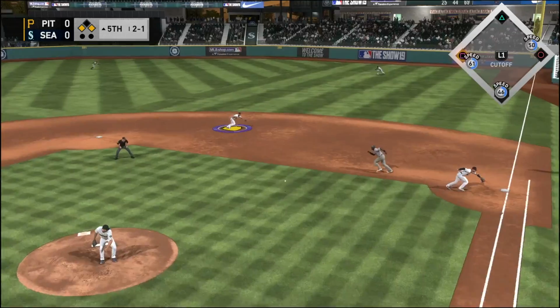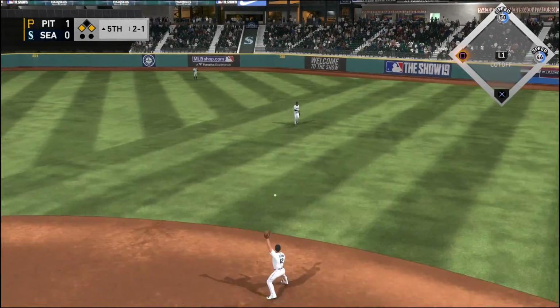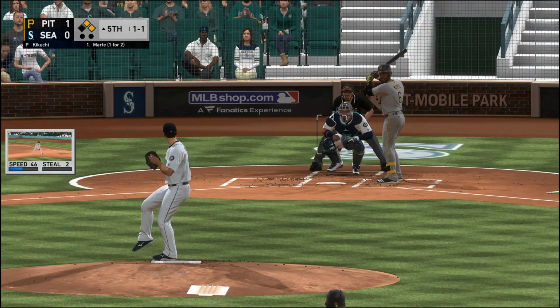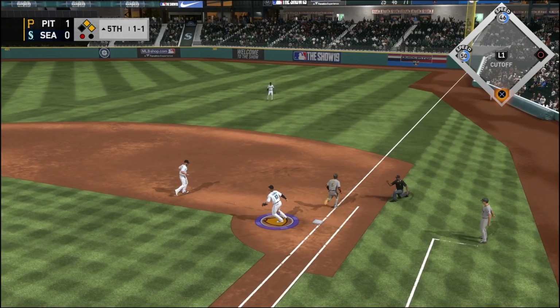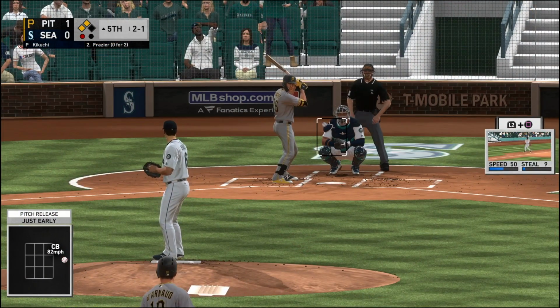Here's Travis d'Arnaud at the plate one more time. He gets one through the right side of the infield, and that one is going to score the first run of the game. So the Buccos take the 1-0 lead here on the road, still with no outs. Here's Starling Marte. He's going to push bunt to second, and we're going to get the out, and it's just going to go as a sacrifice. That was actually a pretty good bunt.